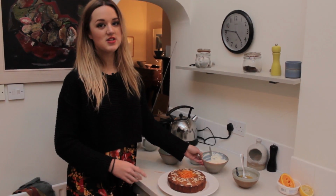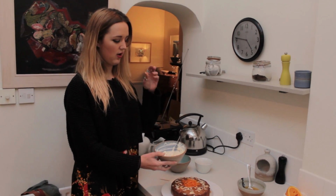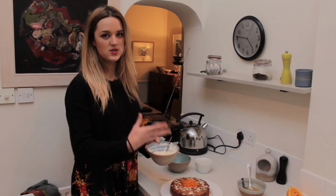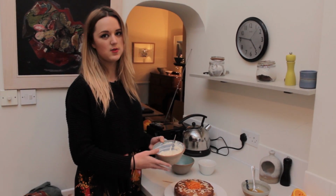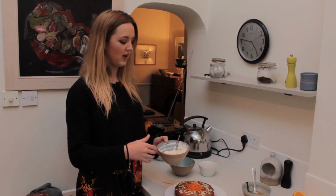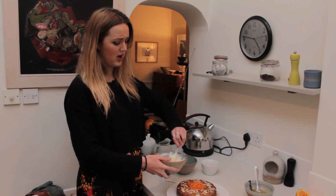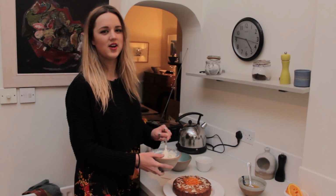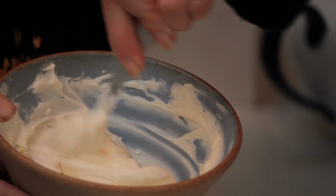And if you want to, I've just literally whipped this up, it's so easy. Just got a tub of mascarpone cheese and put some orange juice in it and some zest as well. But if you wanted to, you could put some Cointreau in it, or any kind of orange flavoured liquor would be really nice, especially if you're doing it for a dinner party as a dessert. But as it's just for an afternoon cake for me, I've left it completely alcohol free.